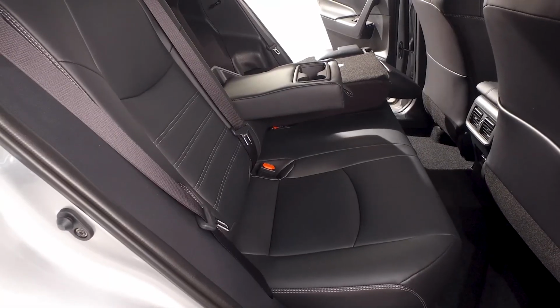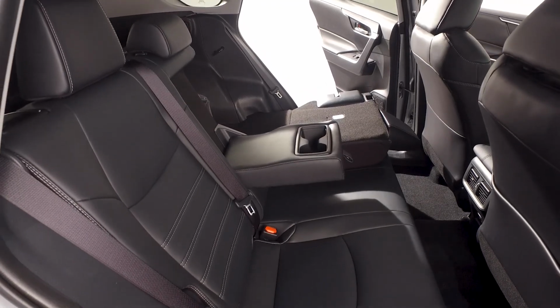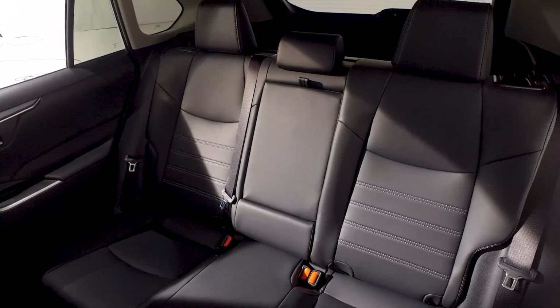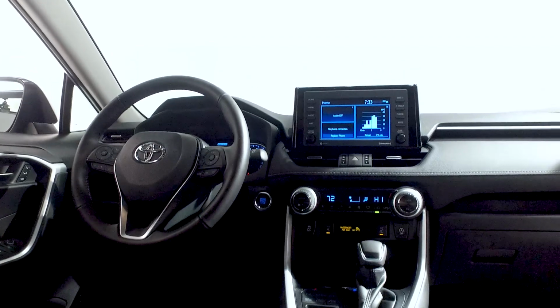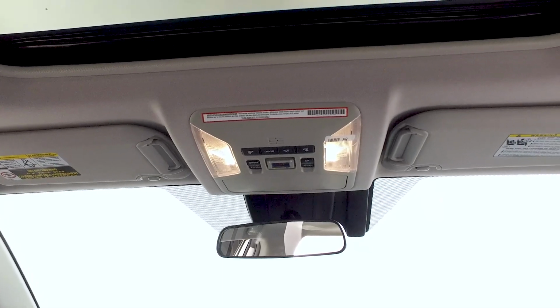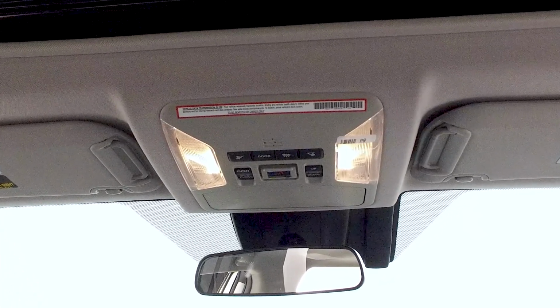The 60/40 rear seat reclines and folds to maximize cargo flexibility and passenger comfort. Additional rear seating options are also available, and the Softex seating surfaces adds luxury and ease of use for cleanup. The overhead console is home to storage, sunroof controls, and the Safety Connect button. Safety Connect is for emergency services or roadside assistance communication and free for 1 year.